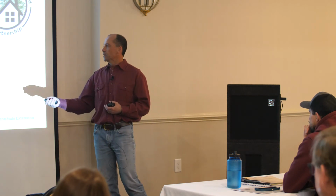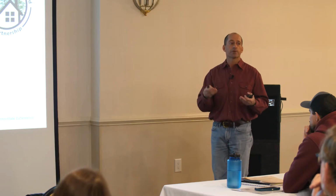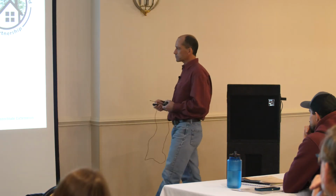And then what we're doing tomorrow is converting lawns to natural areas, so tree plantings and meadow establishment. And then I'll be talking about the invasive plant control stuff. And so those are really detailed and really focused just on that property, what the problems that we saw on the property were and how we might address them.